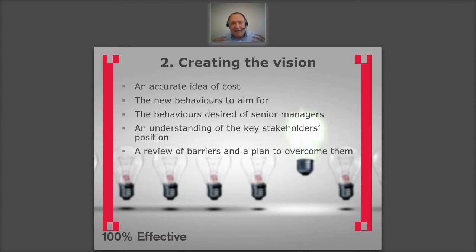If you're going to put in any kind of cultural change, you also need to think about what the barriers are going to be. So there might be one or two individuals who you need to spend a little bit more time with. There might be one or two individuals who will never change, and you need to do something a wee bit more dramatic with them. But we need to just think about what those barriers are and then have a plan to overcome them.